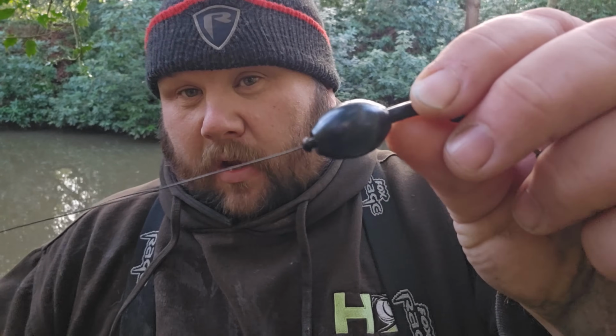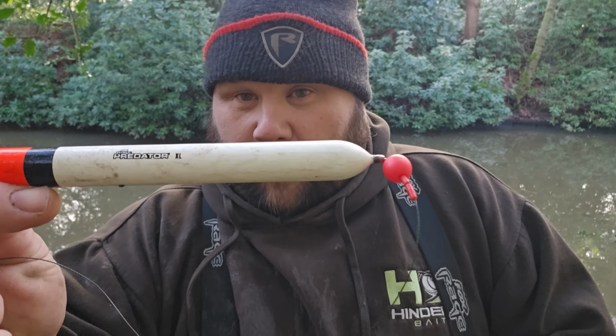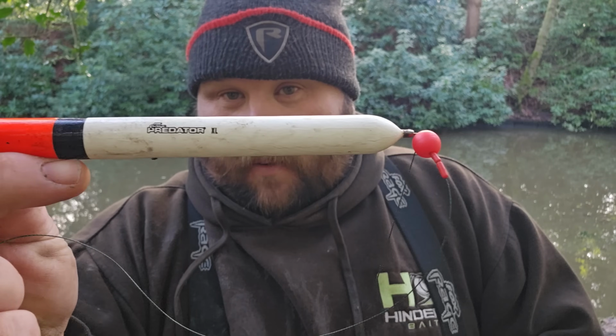The next thing I've got is a quick change sinker, and that's 25 gram. You'll set the depth for your swim by that sitting on the bottom, and you want the float just sitting on the top of the water, that way as soon as the pike moves off, you get an indication straight away.